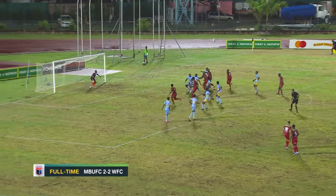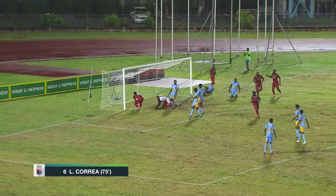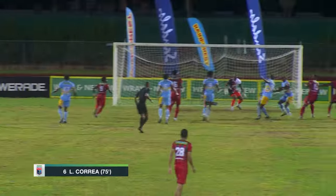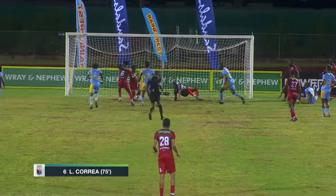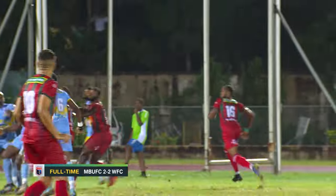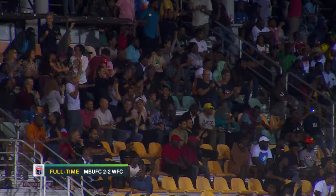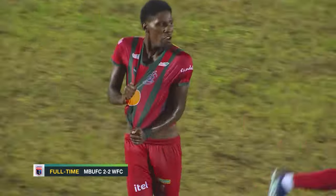At that point, they thought they had 3 points, but Mobey had other ideas. This finish first from Lucas Correa, his 3rd of the season. Saved initially from Kemar Foster, who had a reasonably good game, but put it back into the business area, and Correa was there to finish with the right boot into the roof, and Foster could do nothing. That was 2-1, and that one came after the 75th minute.